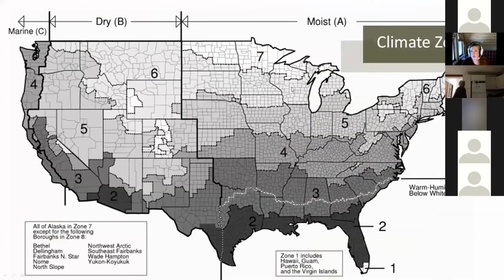There we go. So this is the climate map I mentioned before. This is published by the IECC, and it's followed by pretty much every code jurisdiction. ASHRAE, everyone looks at this to use for a number of different calculations. We designed for our plans climate zones 5A through 8, and you can't see 8 on here, but I'll describe. So 5A is going to be this gray area, and A stands for this eastern half of our country, which is considered a moist climate, and B is considered the western half of our country, which is a drier climate.